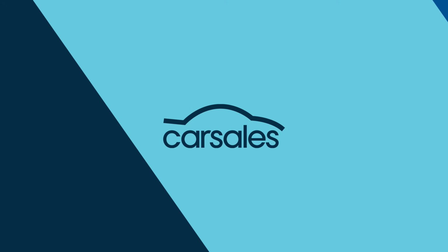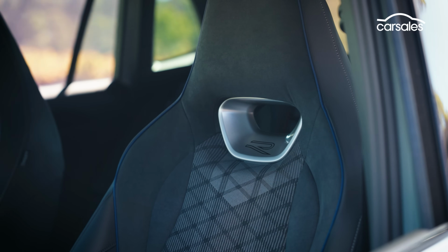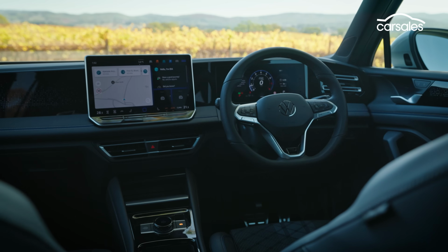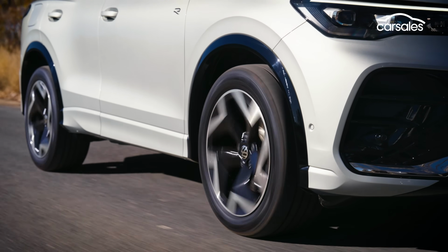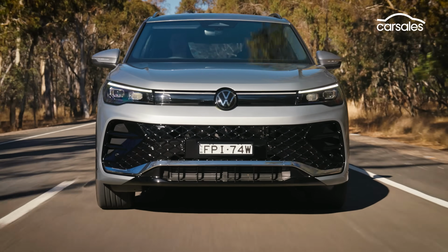But to balance that out, the 150 TSI also comes down in price by about $4,000, as well as gaining some equipment that the 162 TSI never had. The 150s also get Volkswagen's adaptive DCC Pro suspension to improve handling, while all-wheel drive becomes standard too.